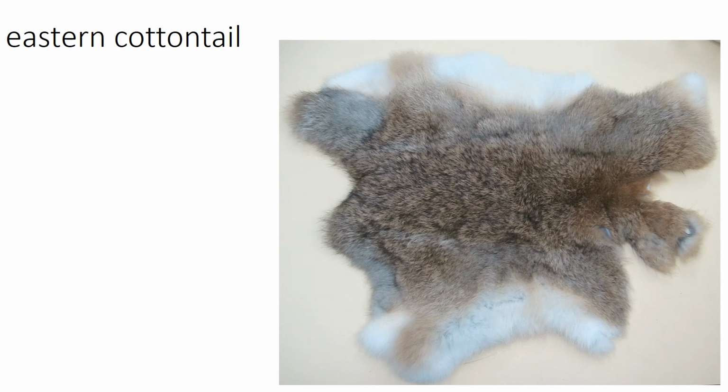Eastern cottontail. So a cottontail pelt, I'm sorry this doesn't have a measurement with it, is going to be quite small. And you've probably seen some of these little pelts at a craft store because you can buy the fur. And so we're thinking smaller than a piece of paper, okay? That's kind of the size we're thinking about with a cottontail. Very soft to the touch, very fluffy. If you've ever petted someone's pet rabbit, you kind of get the idea.